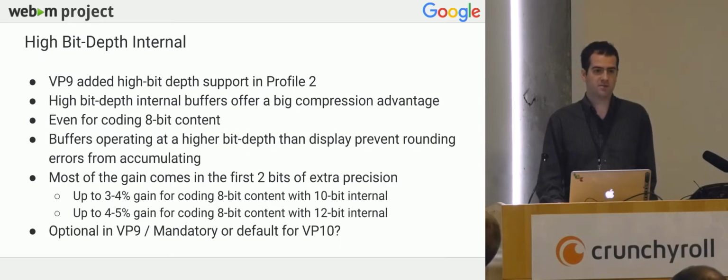So one of the first things we started looking at was high bit depth internal support for VP10. We added this to VP9 late in the cycle in what we call Profile 2. Having high bit depth buffers offers a big compression advantage even for 8-bit content. Coding an 8-bit video with 10-bit or 12-bit buffers gives you a 3 to 5% compression gain.